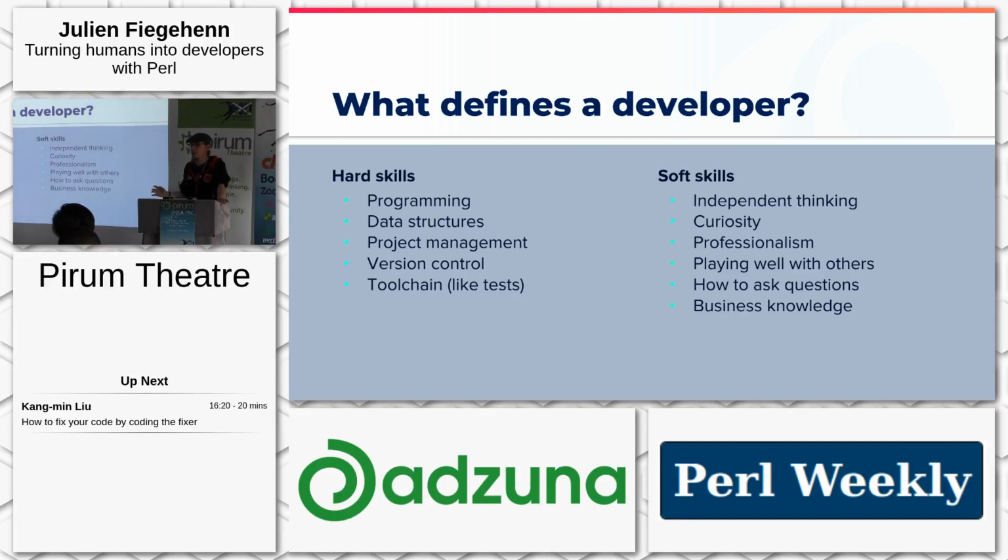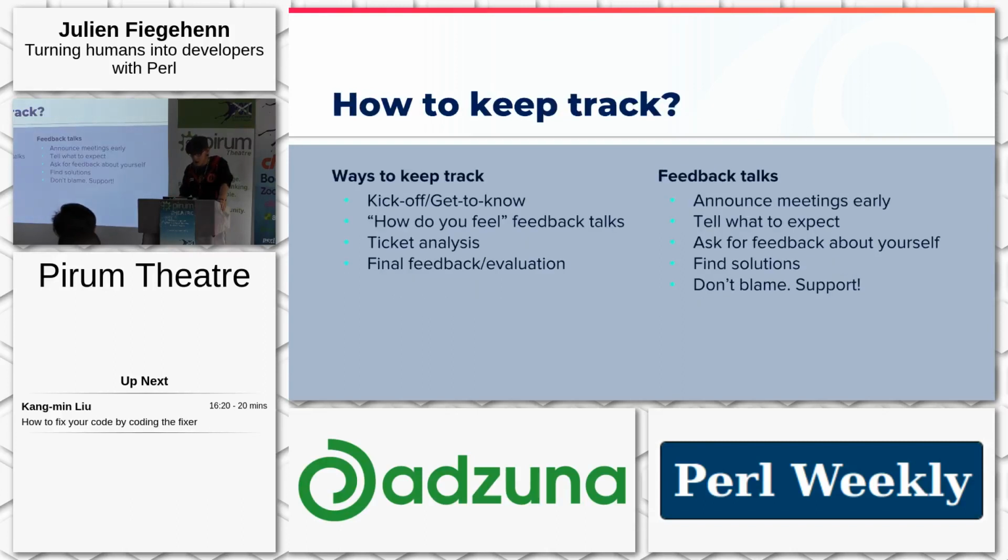Even if you just write a little bit of front-end code, just in quotes, you still need to know this because you have to identify with your company. So all of the business knowledge is incredibly important. How do we keep track of those things, though?